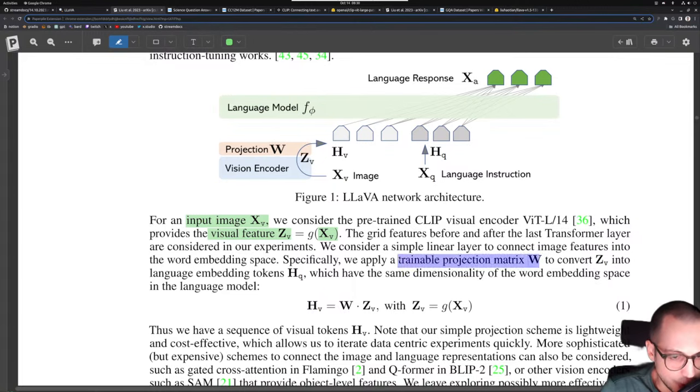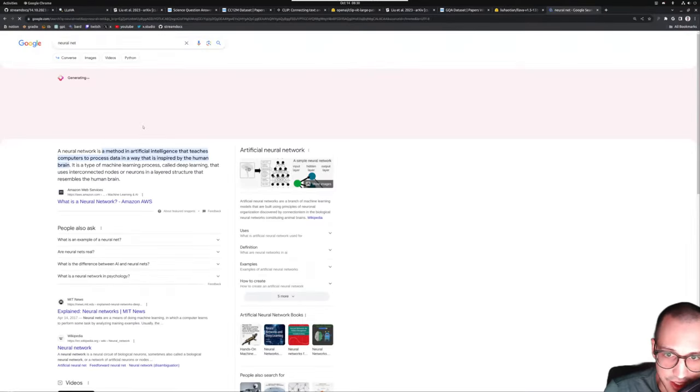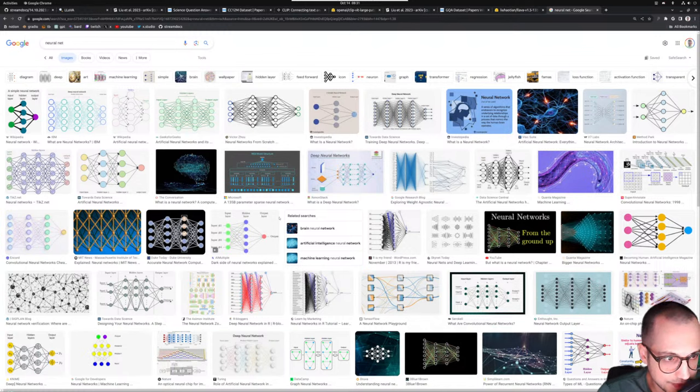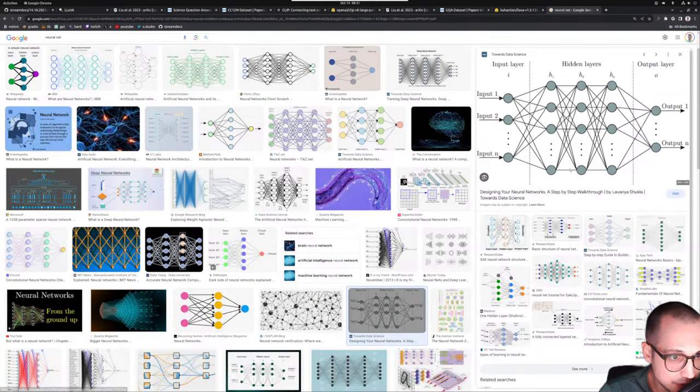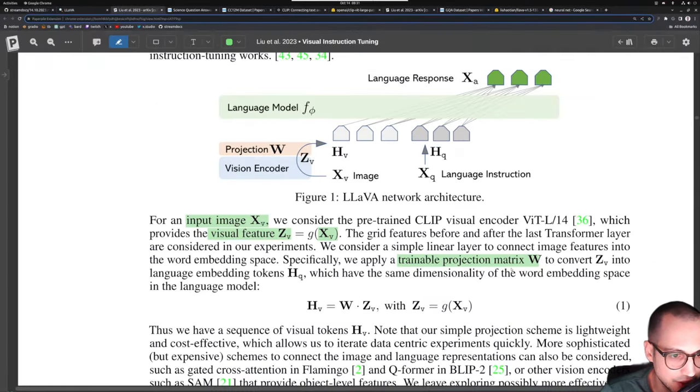So what is a multi-layer perceptron? A multi-layer perceptron is a fully connected neural net. And what is a fully connected neural net? A fully connected neural net is a bunch of little neurons. Let me pull up an FCNet, or neural net. A neural net with this kind of simple connectivity is parameterized by basically a weight matrix and then a bias matrix. The weights tell you what the values of each of these little edges in between are, and the bias is kind of like a flat term that you add. So this projection matrix W that they're calling here is literally just the value of each of those little connections between the neurons in that MLP.